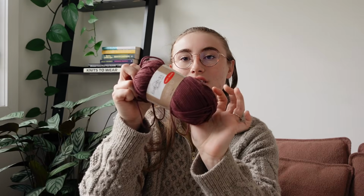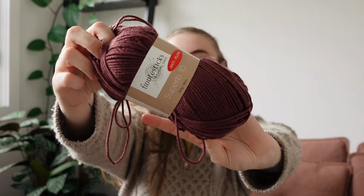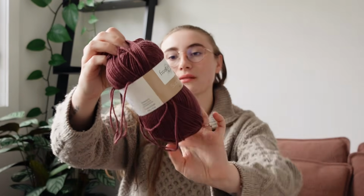It is Fiddlesticks Superb 10 in the color, I think it was Eggplant. This is a 100% machine washable anti-pilling acrylic. I chose this because I wanted it to be easily washable for her. I didn't want it to be something that she needed to be high maintenance with or anything. And this color I chose because she's always dyeing her hair purple and she has rainbow glasses, and I just knew it would complement her so well.